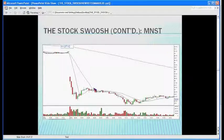Here's another one. MNST, this was beautiful. This was on August 10th. What happened here in this one? 9:30, this is a 1 minute chart. 1, 2, 3. In 3 minutes, this went from 58.45 down to 56.50. And look down here, $56. This thing moved $2.50 in the first 5 minutes of the day.